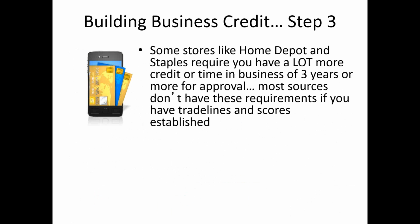So some stores like Home Depot, Staples, they require you have a lot of time in business or a lot of revenue. They might require you have $3 million in revenue and 3 years in business. A lot of people try to start at Staples, and Staples is not a place to start. They're a horrible place to start. And this is where people get convinced business credit doesn't work because Staples won't approve them. Staples won't approve you unless you have a lot of revenue, a lot of credit established, or a long time in business. But of these other sources I mentioned, Best Buy, Amazon, they don't have those kind of requirements. Home Depot and Staples are the 2 most notable companies that actually do.